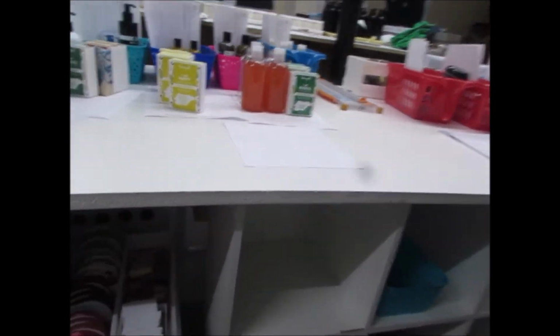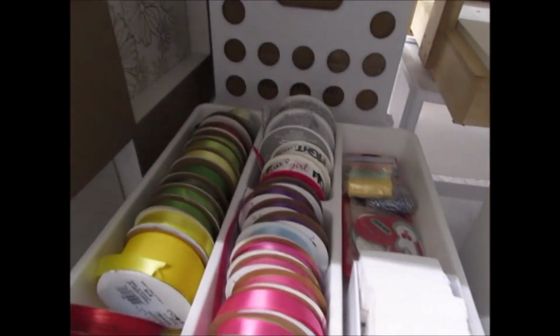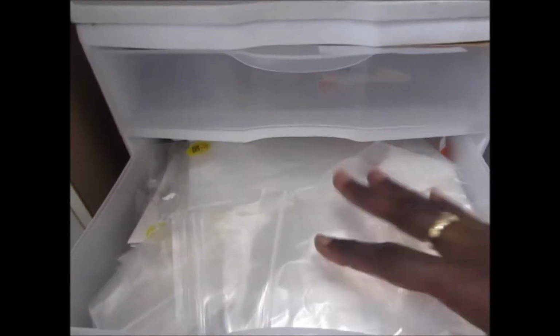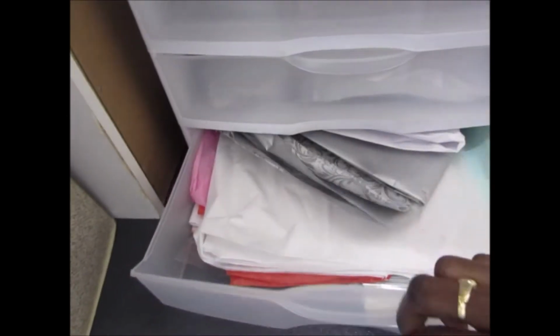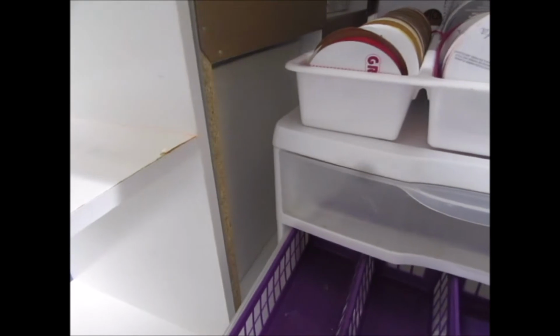So over here, guys, like I said, it's not completely done, but I just have my ribbons if anybody has a birthday gift type box or if they want something special. I have a lot of my plastic bags and things like that here for samples. I have extra tissue paper, and normally this would be filled with my glue sticks or my little small plastic bags, but they're not there.